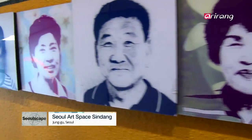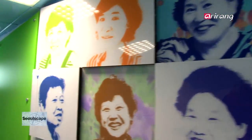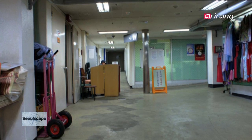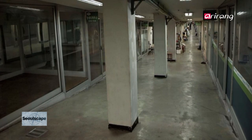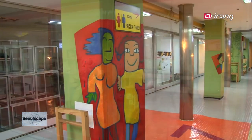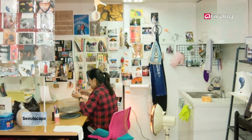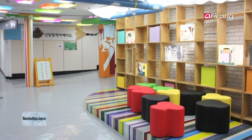After enjoying the charming life of the market, you must visit this place. It's Jungang Market's new hotspot, called Shindang Creative Arcade. This place used to be the underground shopping arcade of Jungang Market, built in 1968. This L-shaped space has been the home for new artists since 2009. 35 artists use this place as their studio to create culture and art.